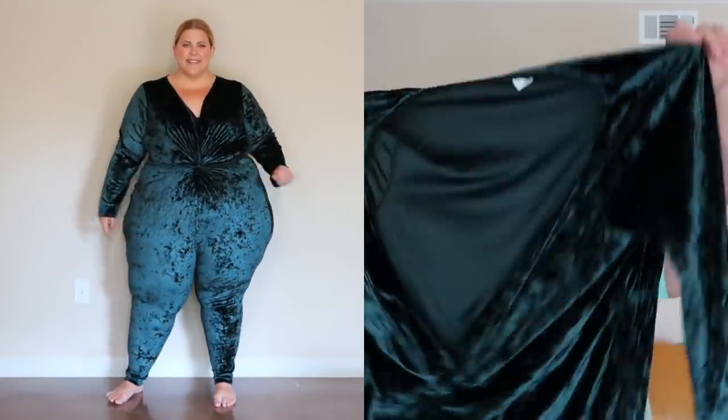This is a cool crushed green, and I'm gonna pull up a little closer because I think the green's not catching as much as it should. There we go. Velvet jumpsuit. It's got a very deep, I guess, V. Sexy lady. This is for New Year's, if you know what I mean. I don't have a man to kiss, but I will by the end of the night. Elastic drawstring waist.